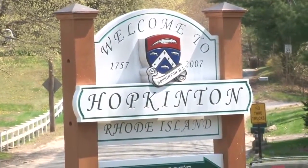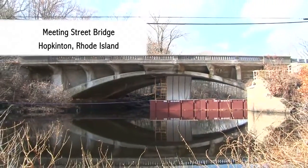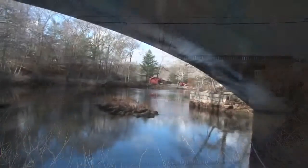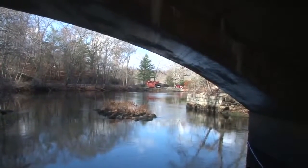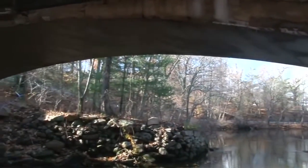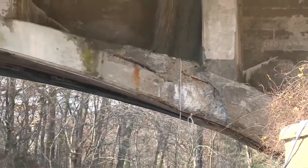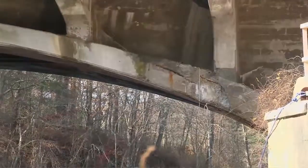Project 2, Hopkinton Westerly, Rhode Island, double arch span type bridge. Situated in a rural part of Rhode Island and crossing a 75-foot wide river, the structural integrity of this historic double arch bridge was compromised by old age and by the recent massive flooding in 2010.